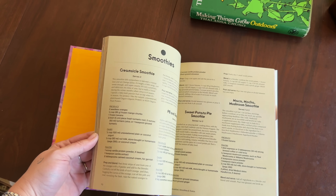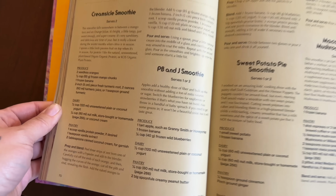There's really great smoothie recipes in here too, like a peanut butter and jelly sandwich smoothie, which is so good. So yeah, those are the things I wanted to share with you and show you, but I have one more thing in the breakfast nook that I forgot to share with you.